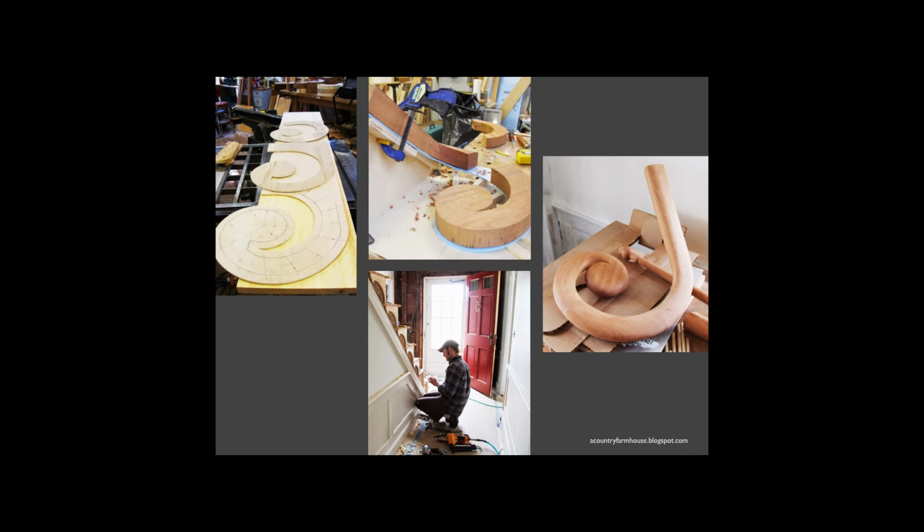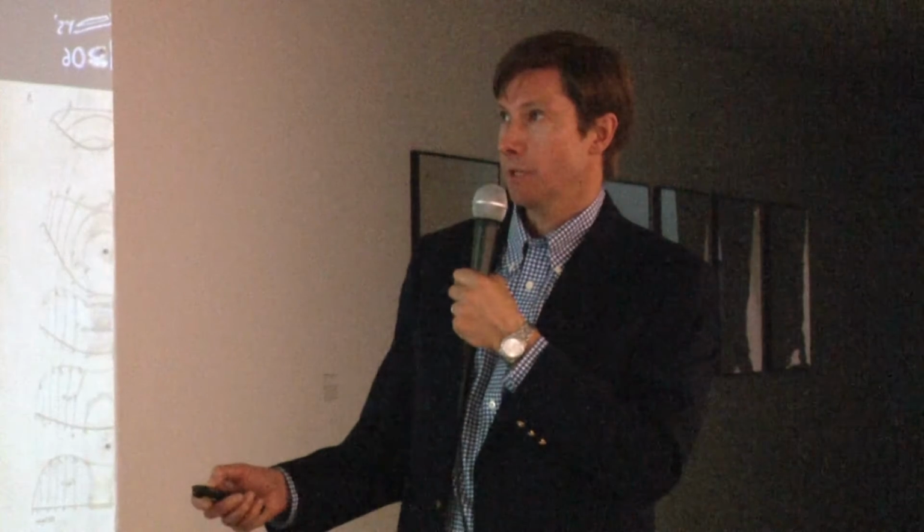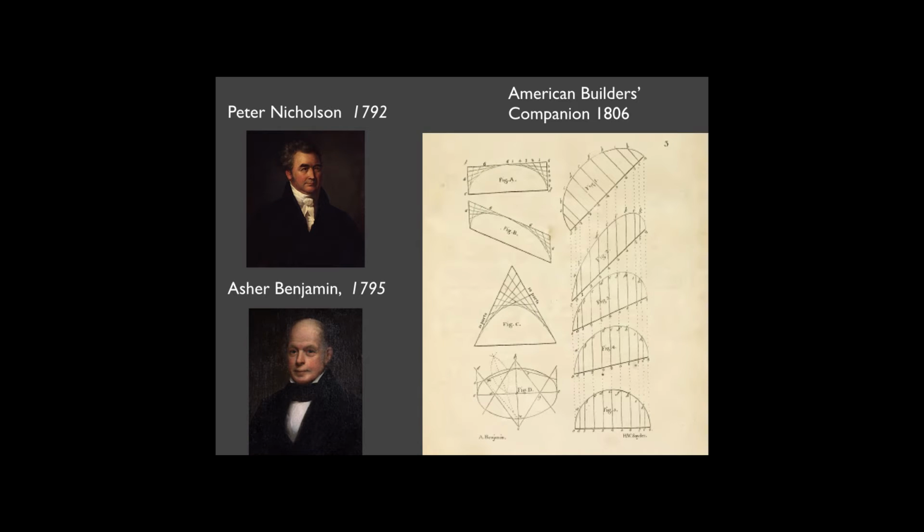So this is an example from a website, a country farmhouse blogspot.com, and a very interesting little project replicating a federal period staircase. But it gives you an idea of how these things were actually made. And someone who picked up on this right away was Asher Benjamin. Nicholson publishes in 1792. Asher Benjamin is bragging in 1795 that he's using it in the Hartford State House, and he includes it in his books. So the point of this is the technology is available, and at least by the first decade of the 19th century, you have the basic tools to lay it out.